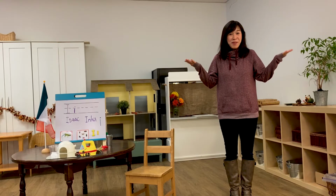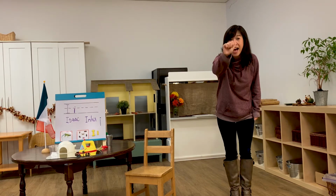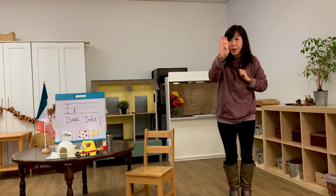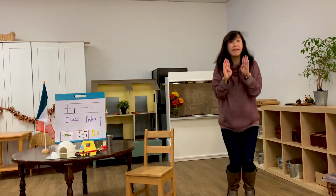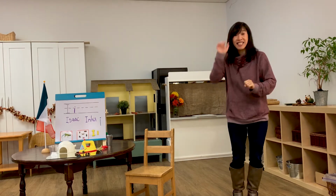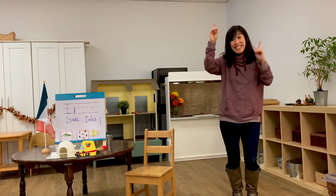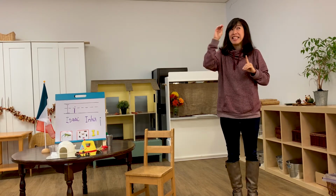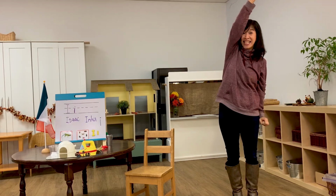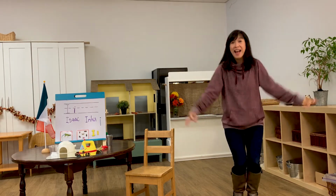Okay, it's time to move our body. Here we go, the letter A. Ready? A says A, action, action. A says A, B says B, bouncing, bouncing. B says B, C says K, catching, catching. C says K, D says D, dancing, dancing. D says D, and E says E, exercise, exercise. E says E, and F says F, flying, flying.